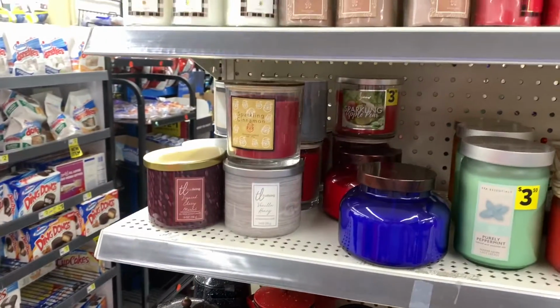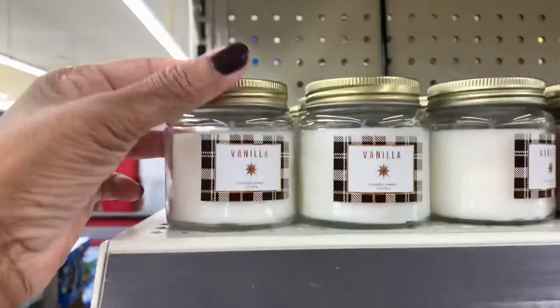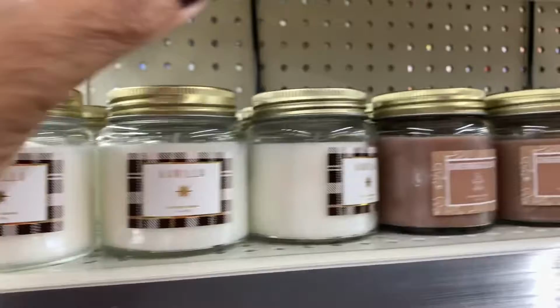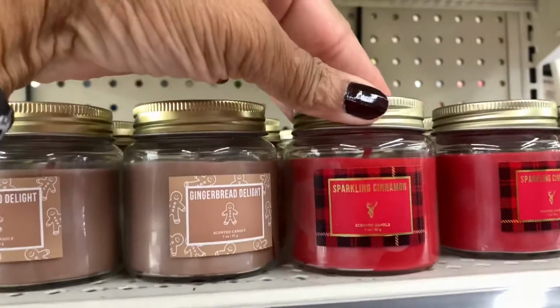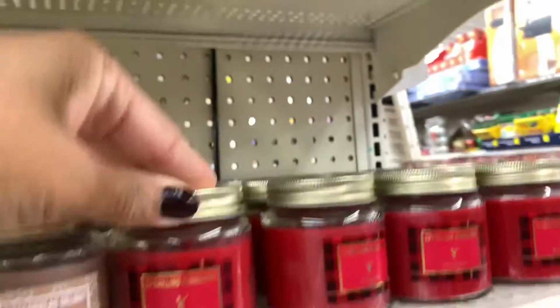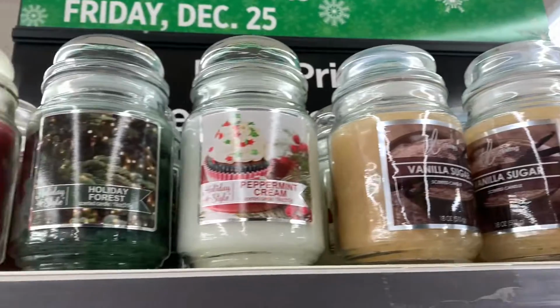So I'm here in the Dollar General store and they have some nice little candles, guys. Look at these. These are the vanilla scented candles. They have gingerbread delight, sparkling cinnamon, and up there they have the bigger ones, vanilla sugar, peppermint cream.